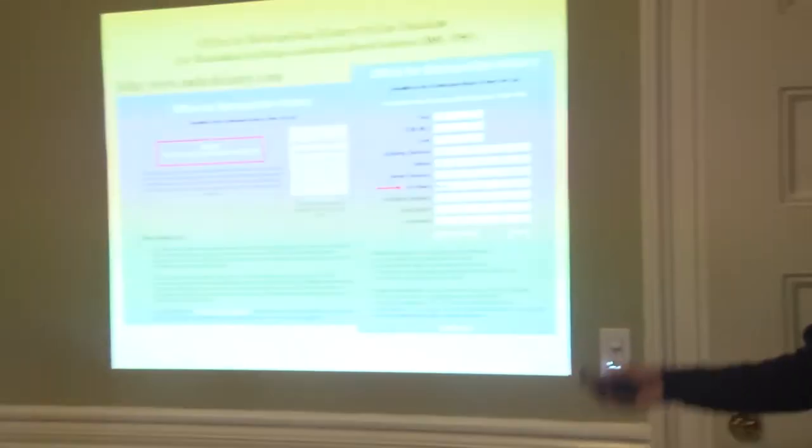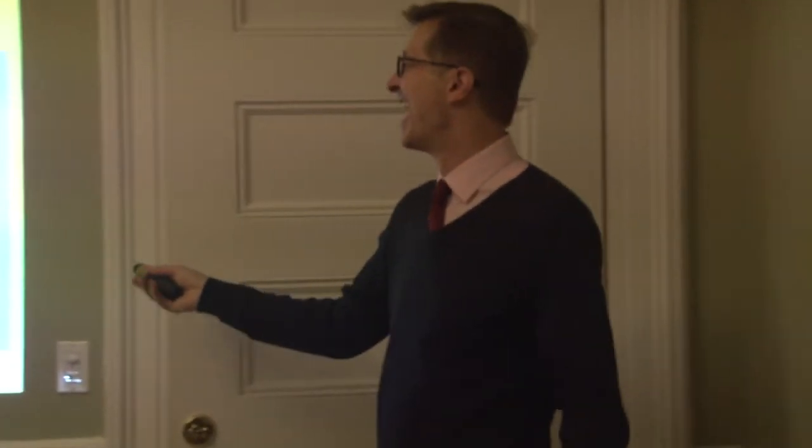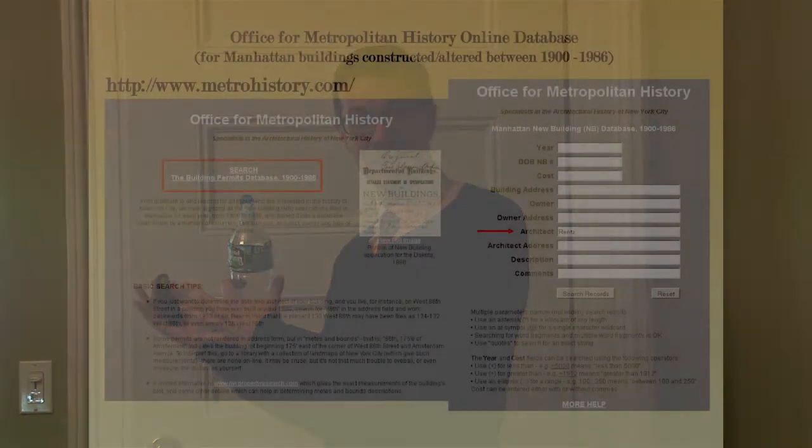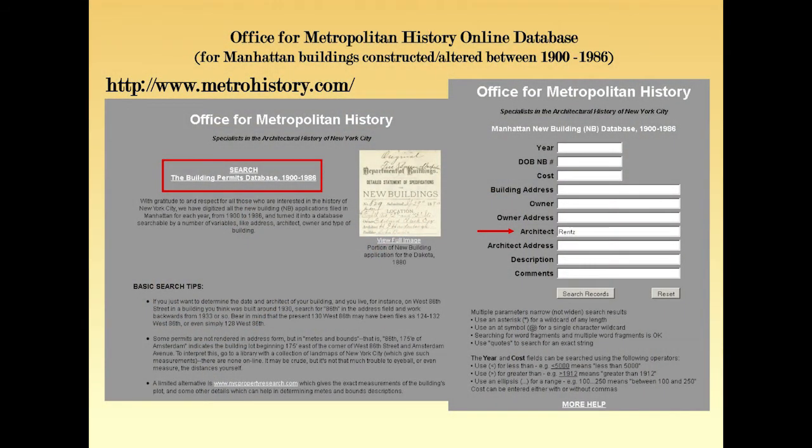On that note, I'll talk about the second database. So Christopher Gray, everybody heard of this man? He was the architectural historian for the New York Times. He had this Sunday column called Streetscapes, in which he would talk about old buildings or old neighborhoods. He was also a professional building researcher, and as really a service to the public, he created a database for building permits in Manhattan filed between 1900 and 1986.